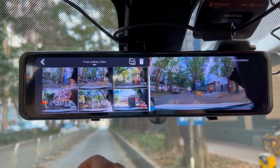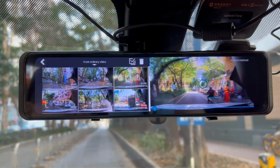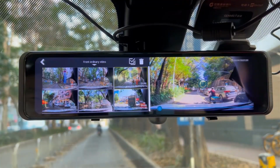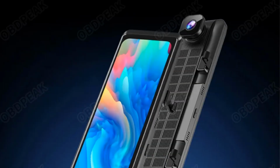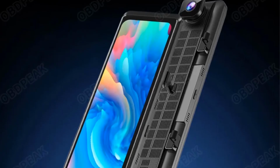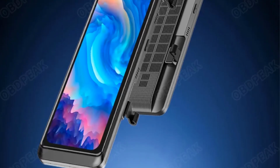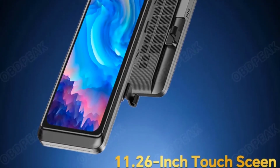It supports 24-hour parking surveillance with a built-in G-sensor to detect and record incidents even when the vehicle is stationary. The OBDPEAK H6 is designed for ease of use with features like automatic rearview camera activation when reversing and comprehensive after-sales support including a 1-year warranty.